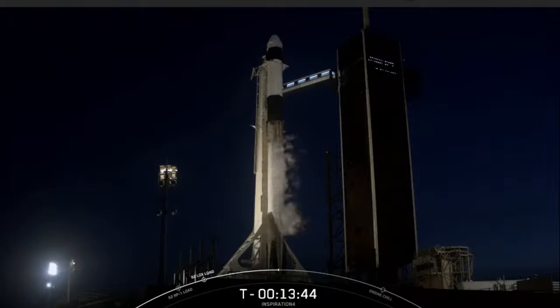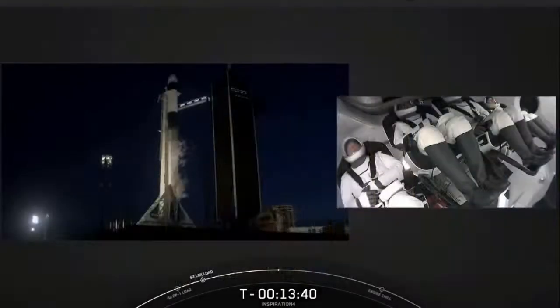So that's a live view of Falcon 9 with Crew Dragon for the Inspiration 4 mission sitting on top. There we can see our 4 soon-to-be astronauts there, comfortable in their seats. Throughout the day, we have seen a lot of camaraderie, a lot of joking, and I imagine that things are starting to get a little more serious. They're really focusing in on the task at hand, which is going to space in just a little over 13 minutes. Yeah, this is very exciting.